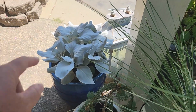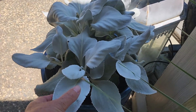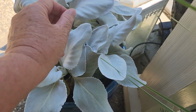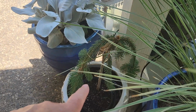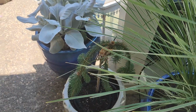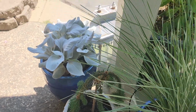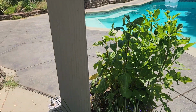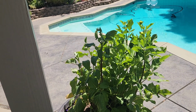I have another one of the Senecio angel wings, which is doing a little bit better. You can see the leaves are much more open, so the other one just needs a little more water. And there's my weeping Norway spruce. It's hanging in there, doing good. I don't know if it's grown at all, but it's doing its thing. Okay, let's run over to the orphan garden.